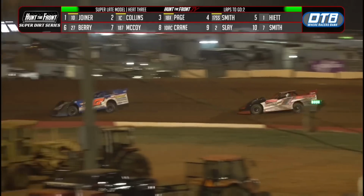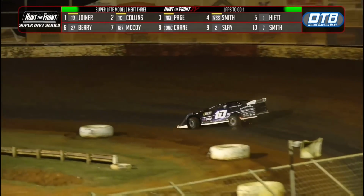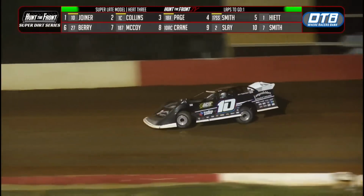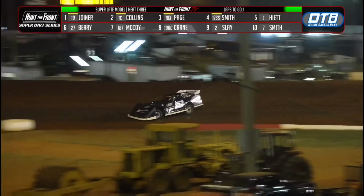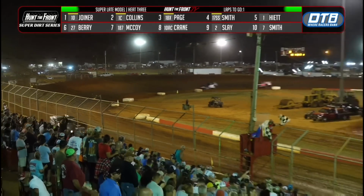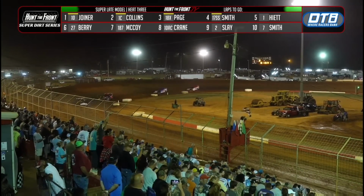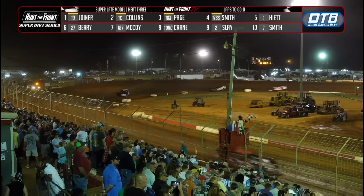White flag is in the air for Joseph Joyner, who's at the line now. The battle is for the transfer position off of corner number 4. Joyner will rope off of turn number 2, go down the back straightaway. The transfer spot for the moment still belongs to Brendan Smith, but this heat race is going to go to your points leader, Joseph Joyner, out of turn 4. Joyner's going to win Dirt Track Bank heat race number 3. Kenny Collins finishes 2nd, Michael Page 3rd. Brendan Smith, your 4th and final transfer.